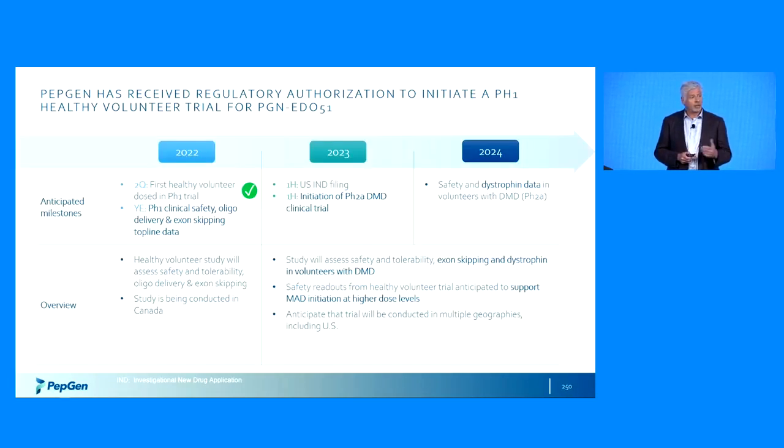This study will yield not only the safety data that will hopefully allow us to start off at higher doses when we begin to move forward with patient studies, which will happen both in the US as well as in Europe, but will also allow us to assess the efficiency in humans of our ability to deliver the therapeutic oligonucleotide to biceps, and what level of exon 51 skipping that mediated in healthy normal volunteers. This will hopefully allow us to predict what we can do ultimately when we move this program into patients, which we anticipate being in early 2023.